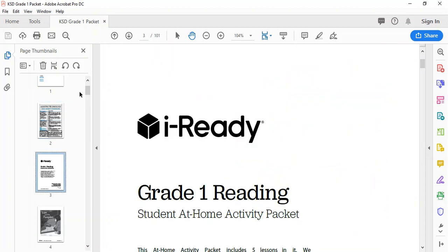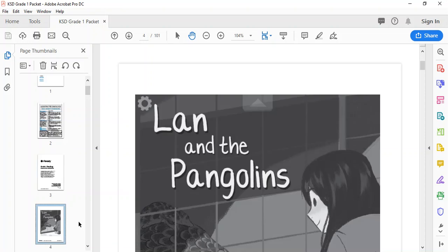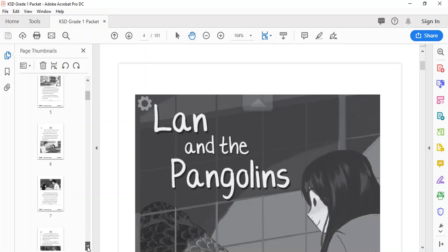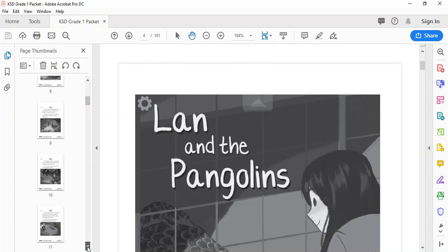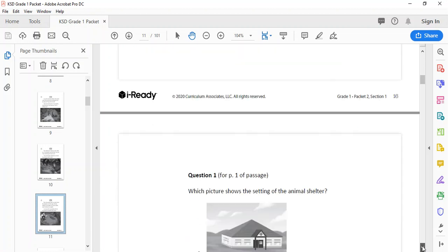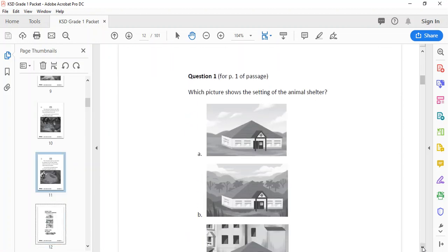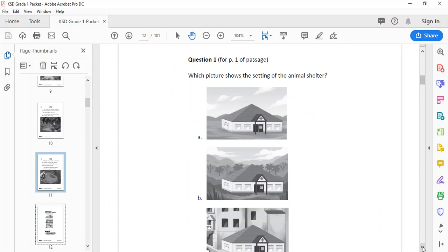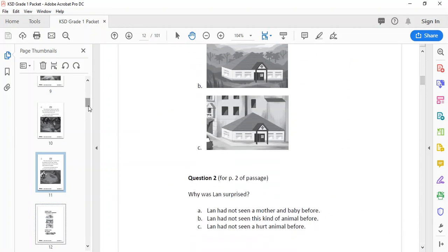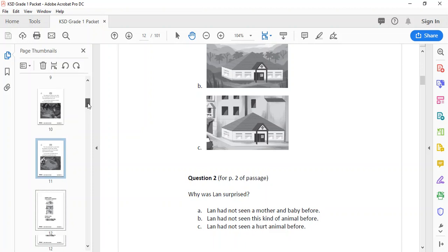Each packet has a section for reading, where you will find stories that you can read to your child or that your child can read to you, with a set of questions that the student can answer in order to help them with comprehension and understanding what they have just read. There's a total of somewhere between 5 to 10 lessons. So doing one every other day would be what we might suggest.